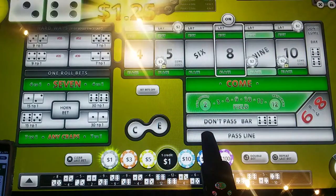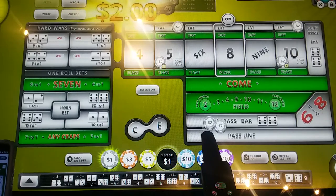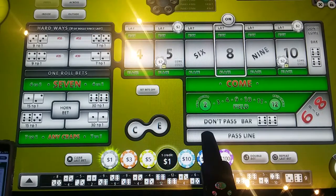Playing this hand out. Please forgive me out there, because everybody's going to get on me about this one. Put your money in there. 32 rolls.